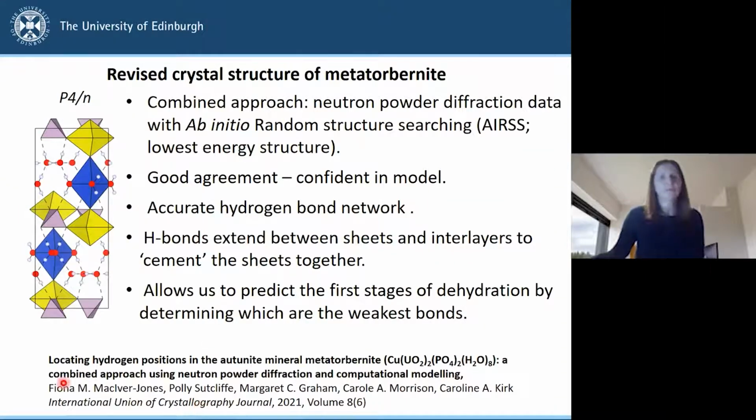So we very successfully carried out a structural study, and Fee, who's actually in the meeting this evening, worked really hard to analyse the data and came up with a nice structural model, including the hydrogen bonding network in metatorbernite. And we combined this with a modelling technique known as AIRSS, ab initio random structure searching, and we found very good agreement between the two techniques, so we're very confident in this structural model for metatorbernite. Now we are able to understand the hydrogen bonding network, and we can show how the hydrogen bonds cement together the sheets and the layers.